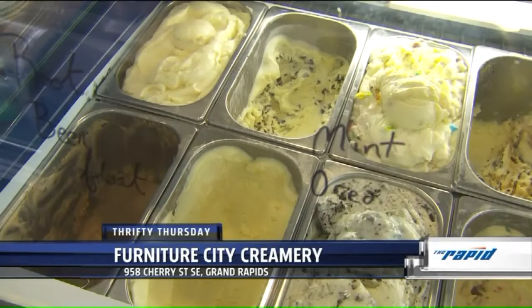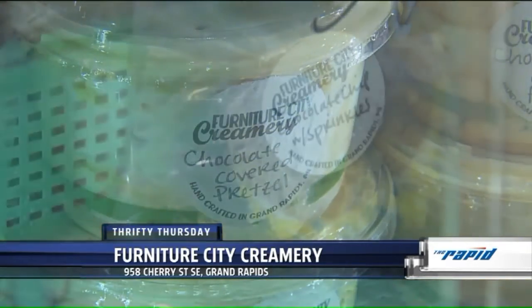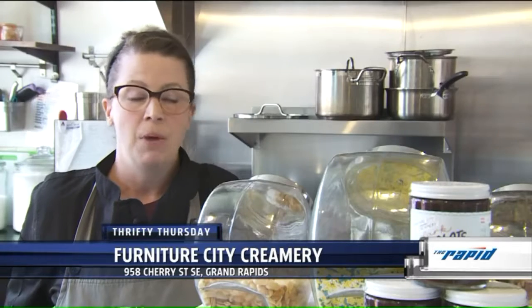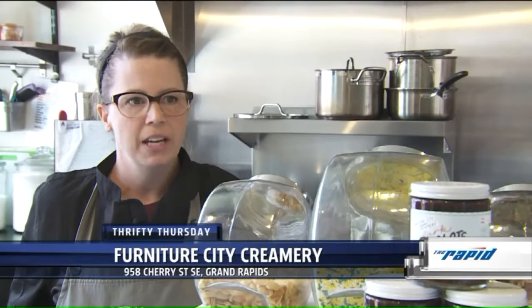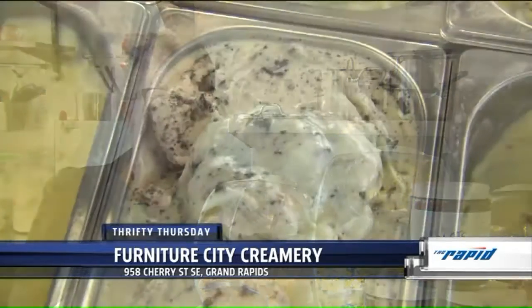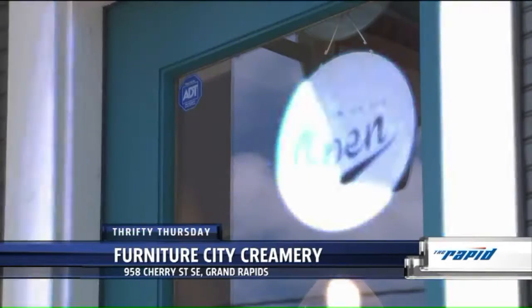We always have 14 in the case. We have some alternative flavors in the pints to go. We have the ice cream sandwiches that we have ready to go. And then we have a total of probably up to 100 flavors at this point that we rotate through. We make about 14 pans of each. So once that flavor goes through, another one comes up behind it. So when you come in, you're never really sure what flavor is going to be in the case.